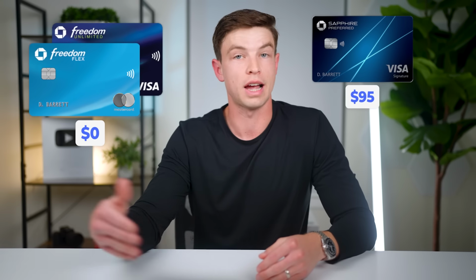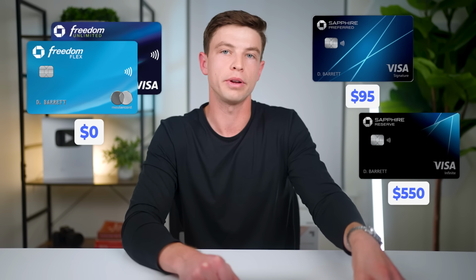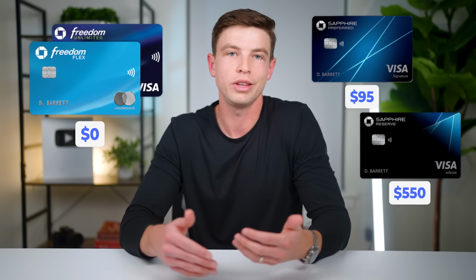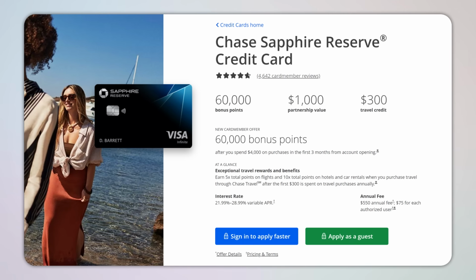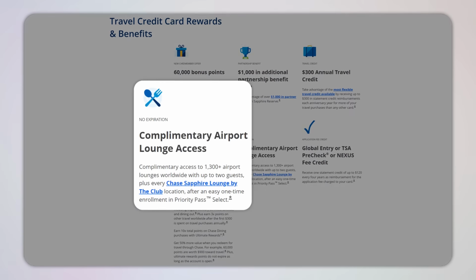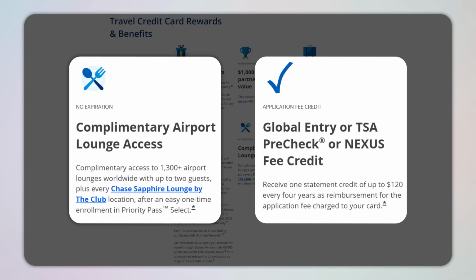So the 3 credit cards that traditionally make up the Chase Trifecta are the no annual fee Freedom Unlimited that earns 1.5x back on everything, the no annual fee Freedom Flex that earns 5x back on rotating quarterly categories, and then either the $95 per year Sapphire Preferred or the $550 per year Sapphire Reserve, because technically you're only allowed to have one of those Sapphire cards at a time. For some people who want slightly more premium travel benefits, including a TSA PreCheck or Global Entry credit, as well as access to Priority Pass lounges and Chase Sapphire lounges, the Sapphire Reserve might make more sense here.